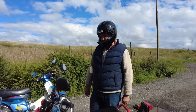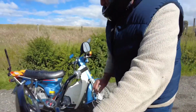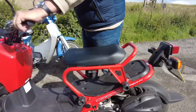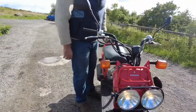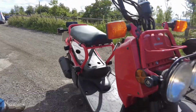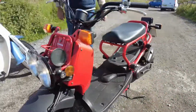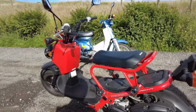So Jan's just going to start up the Zoomer. To start it up, you just press the brake, turn the key, and that's it. That's awesome, sounds like an electric motor, doesn't it? It's brilliant, really quirky, aren't they? But again, Honda, they're fantastic with the quirkiness. But I don't think they were popular here because I think they were very pricey.